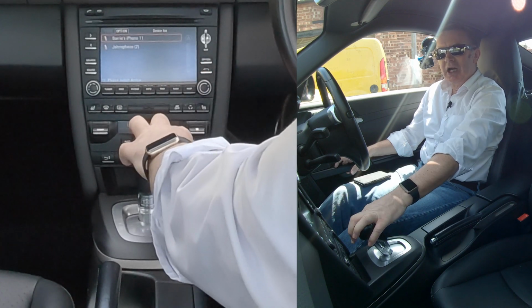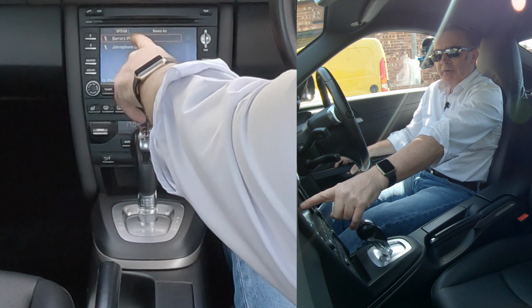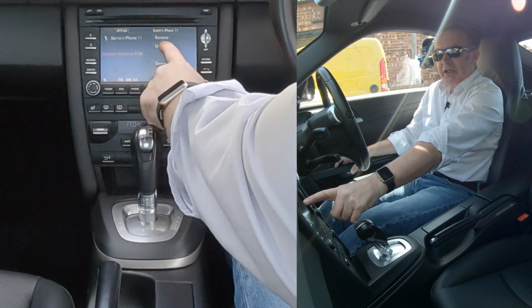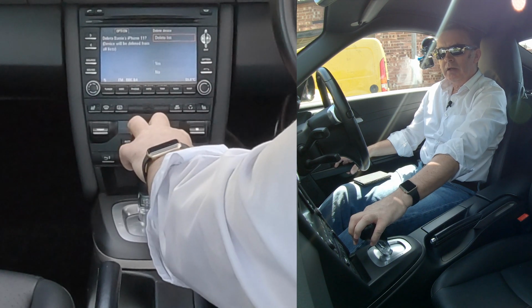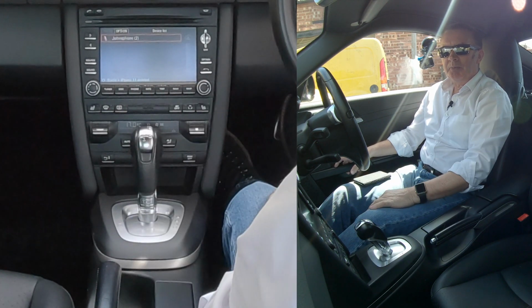So we go to device list, and you can see there's two phones. So that's my phone there. If I want to delete that, just click on it, and you've got rename or delete, and that's it. Delete, delete, click yes, and it's gone.